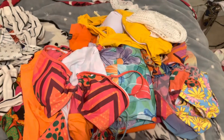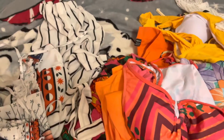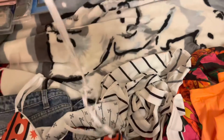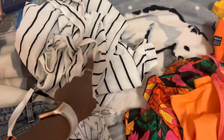I kind of have some items out, so let me show. Okay, so right now you just see a whole bunch of colors. Everything looks a mess, but trust me, it's going to be organized in my suitcase. But here are two items that I got like 2 summers ago, maybe, from Shein. And I only wore this one once, and I don't remember if I've worn this one yet.